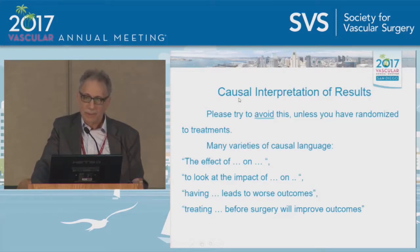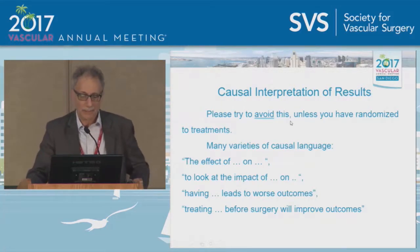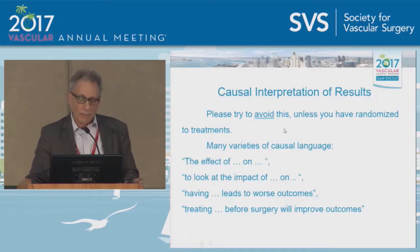This is probably the issue that I write most of my comments about. I'm sure the editors are tired of seeing this in my reviews, but it's hard to really remember that association does not mean cause, that old phrase that we all learned somewhere along the line. It's hard to realize how many different ways we use causality in our thinking and in our writing when it's unwarranted.